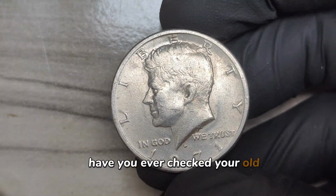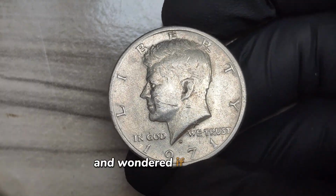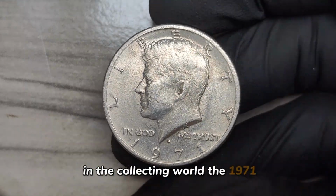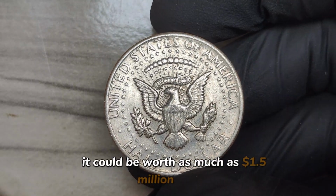Have you ever checked your old change drawer? Or maybe your grandfather's coin collection, and wondered if one of those coins could be worth a fortune? Well, today we're diving into one of the most talked about coins in the collecting world, the 1971 D Kennedy half-dollar, and why some claim it could be worth as much as $1.5 million.